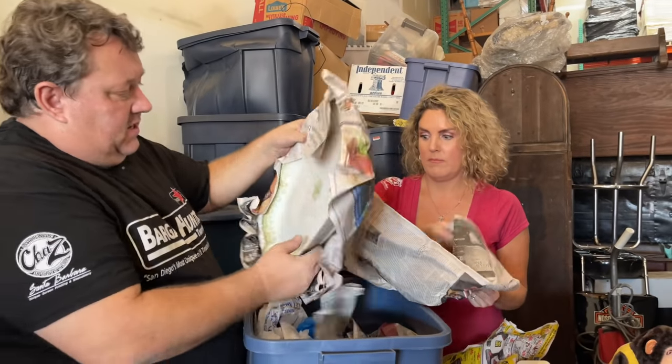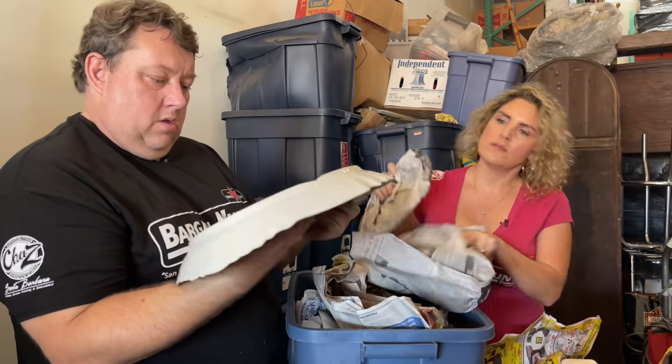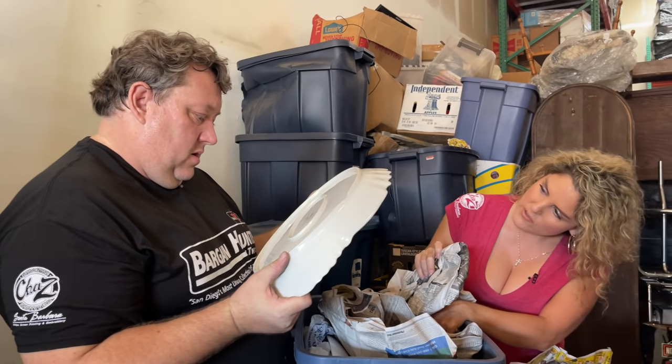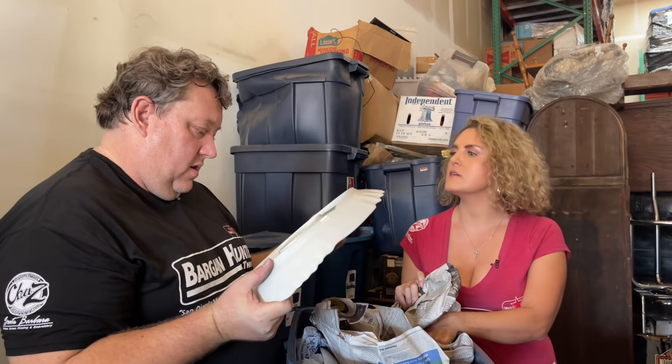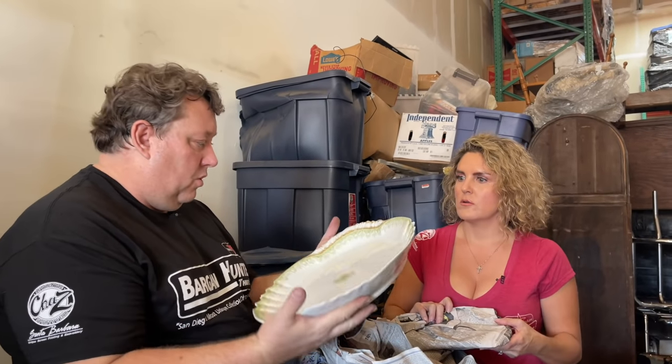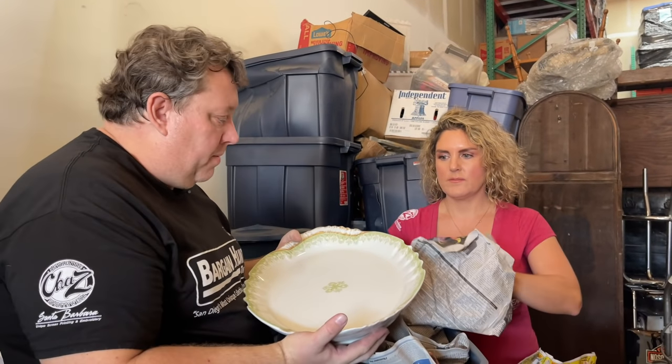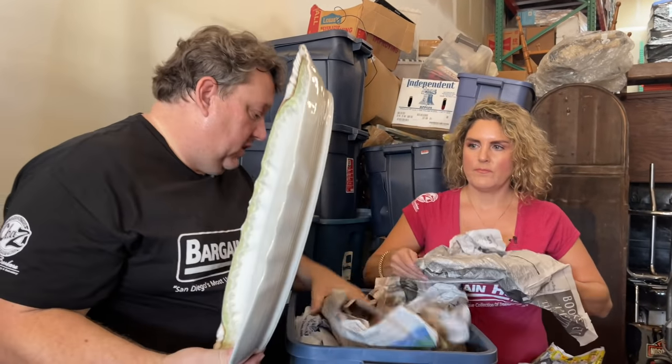Some big serving plates in here. Oh, that's a good one. What's that? That's nice. You just said to look for big platters. They're worth like $100. Limoges, France. So there's a Limoges platter. This is perfect for his home right now because people buy them for Christmas and Thanksgiving. Yeah, I know people buy them. Oh, it has chips right here, unfortunately.